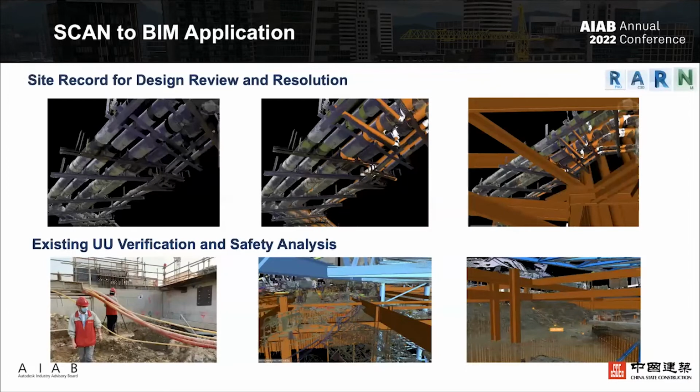Here are some application examples of scan to BIM. First, we take it as a site record for design review and resolution. We scan the existing UU and append the ELS model to review our ELS design. This helps us to optimize our design with accurate data. It also reduces the risk when collecting information from dangerous or hard to reach locations, so we keep our surveyor in a safe condition.